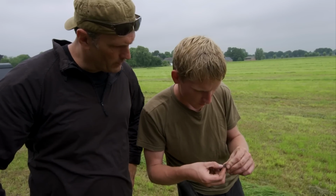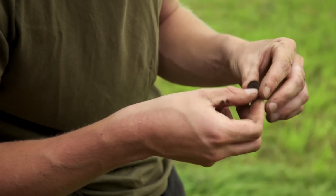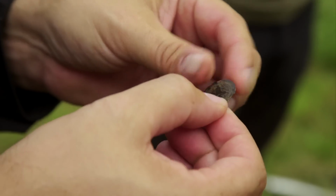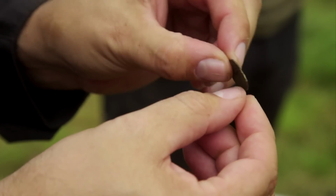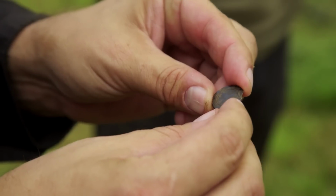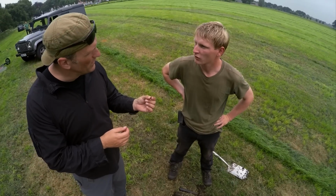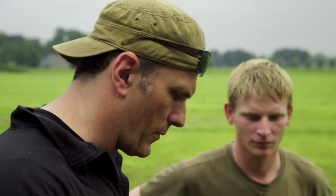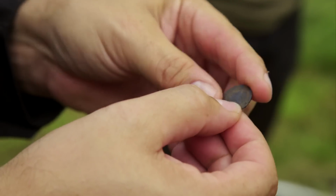Yeah, it's from 1873. 1873? Yep. This small coin seems at first just an artifact from a half-century before the war, until... How long were these in circulation for? Until the Second World War. So there's also a possibility that not only do we have something that was minted in 1873, but it was in service until the end of the Second World War.